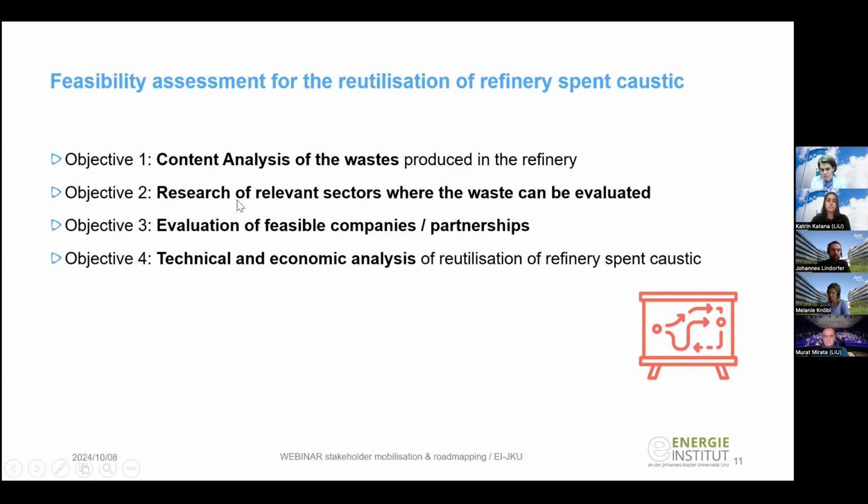Then you need to search the relevant sectors. Okay, who could be interested in that material? And then you need to think, more concretely, what are potential partnerships, feasible addressees of that material, feasible off-takers. And that has also been done. And then, okay, the technical, physical properties might match. And then it's about negotiation, bringing contracts into place, bringing economic benefits for this reutilization for the producer and the off-taker.